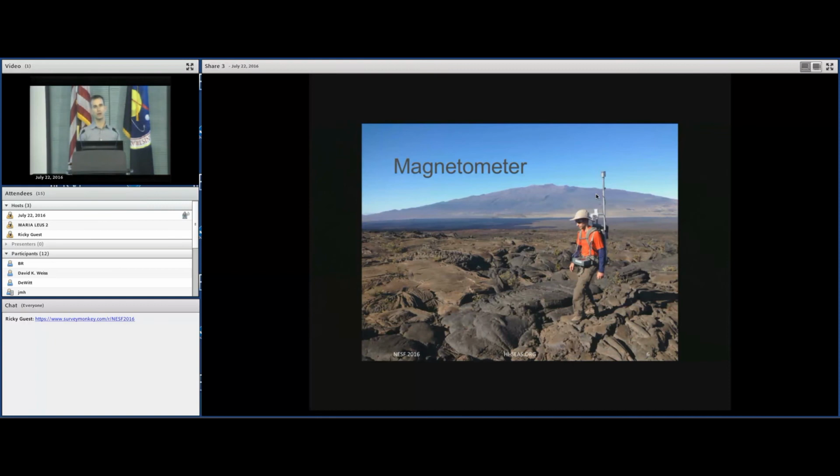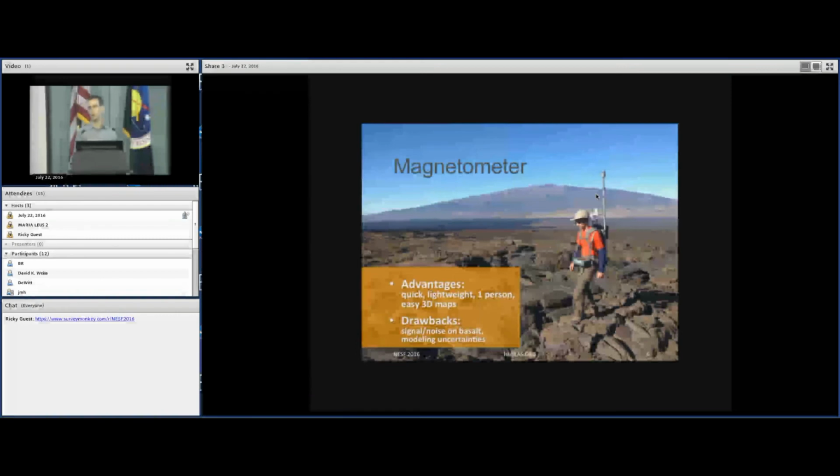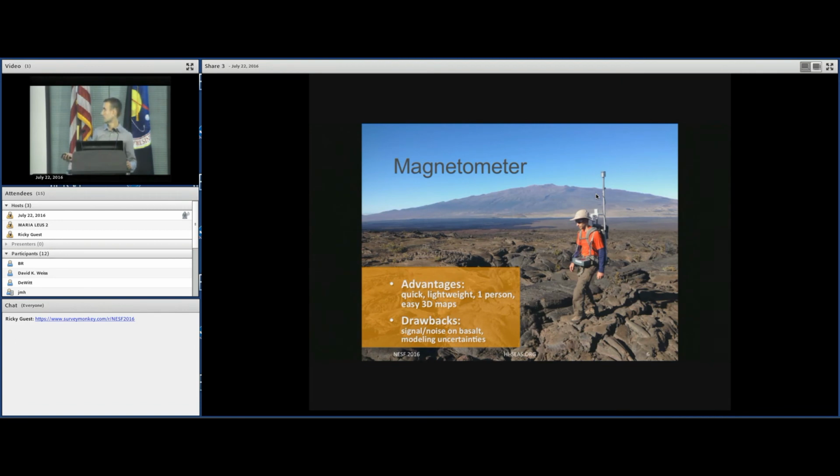You strap it on your back and you go. It's relatively easy to use, and I like that one person can do it. It's lightweight and it's relatively easy to process and get 3D maps in the field even. It's a little bit finicky, hard to use on the basalt surface here because it's magnetic rock itself. You have to be careful about that. And of course, being a potential field method, you have to model to understand and interpret your results, which is one complexity there. So that's the magnetometer survey.